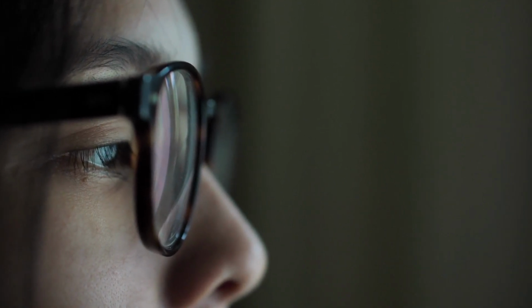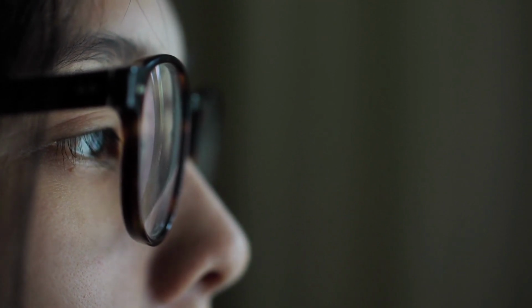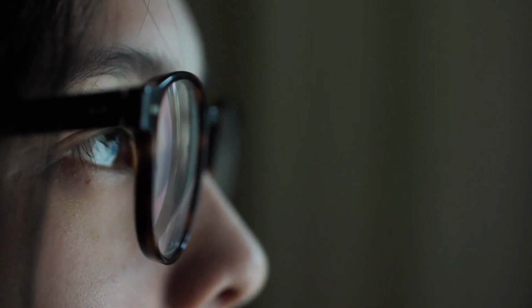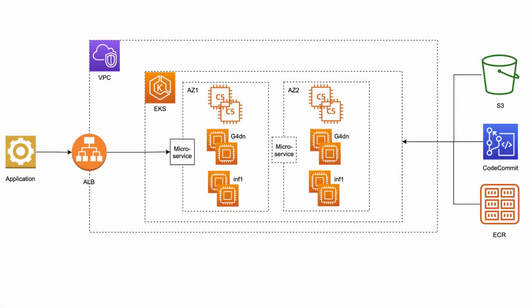Additionally, we had 2 separate clusters for high availability and disaster recovery. If one cluster experienced issues or failures, our application could continue running without disruption, thanks to its load balancers and failover mechanisms. Now, let's talk about transitioning to Amazon EKS.